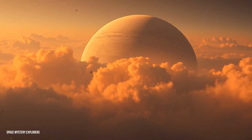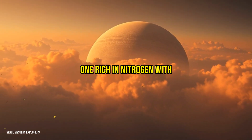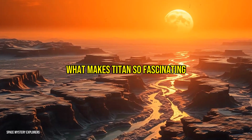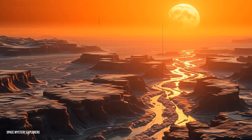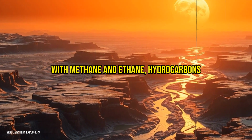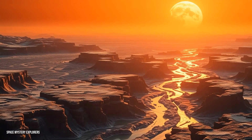Titan is the only moon in our solar system shrouded in a thick, hazy atmosphere, one rich in nitrogen with a touch of methane, creating an environment unlike any other. What makes Titan so fascinating is its surface, eerily reminiscent of Earth's in many ways. It has rivers, lakes, and seas, but instead of water, these liquid bodies are filled with methane and ethane, hydrocarbons that exist here in liquid form thanks to Titan's incredibly low temperatures.